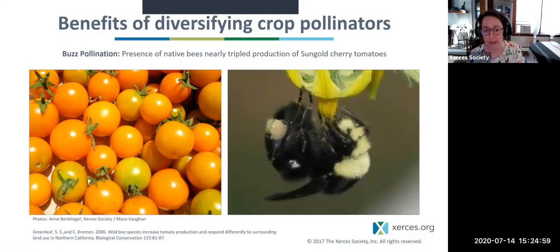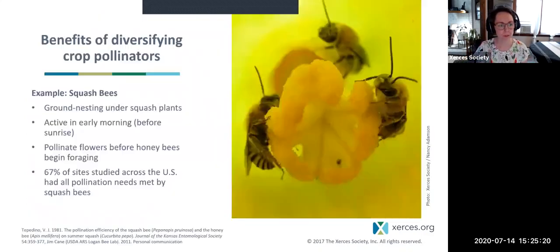So looking at tomatoes, this is a study from California looking at Sun Gold tomatoes, having native bees present, like these bumblebees, nearly tripled the production of their cherry tomatoes, which makes a lot of sense when you think about how much a plant would benefit from having all of that pollen shaken out of its anthers and ready for cross-pollination.